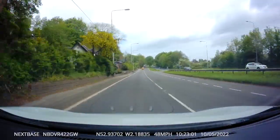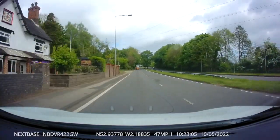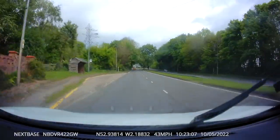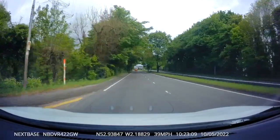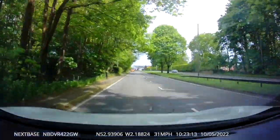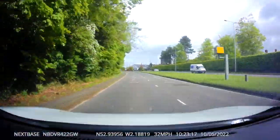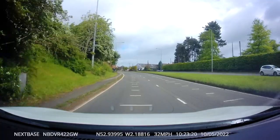Speed. Slow. Ease off your gas. Okay, 40 mile per hour speed limit camera ahead. Please watch your speed. 40 mile per hour speed limit camera ahead. Go a bit quicker. No, it's 40. Don't have to go down to 30, yeah?